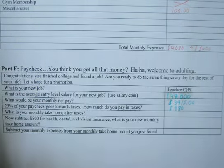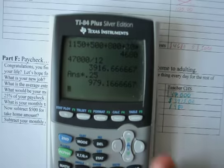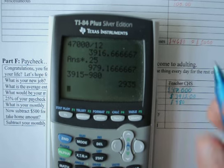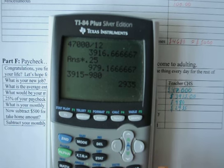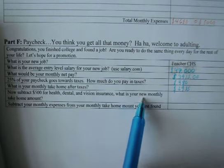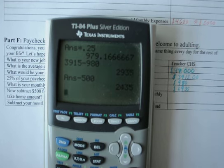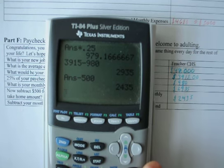Next. What is your monthly take home after your taxes? So now you got to take your net pay and subtract the taxes. So actually I only take home $2,935 a month. Okay, we see a problem here. Now subtract $500 for health, dental, and vision insurance. What is your new monthly take home amount? Okay. Alright, we got $2,435 is my new take home amount.